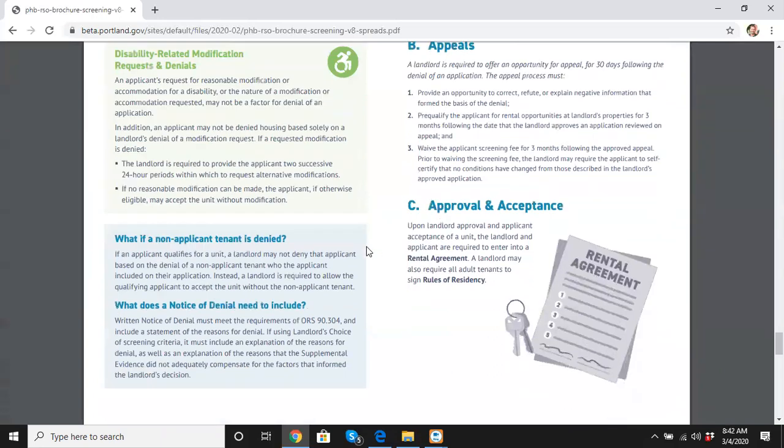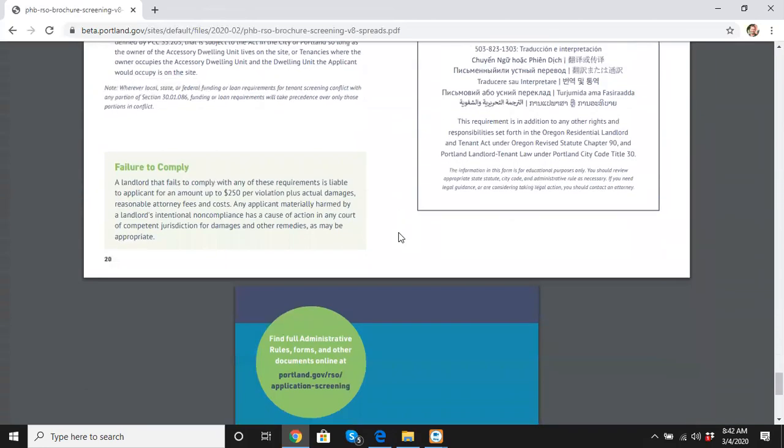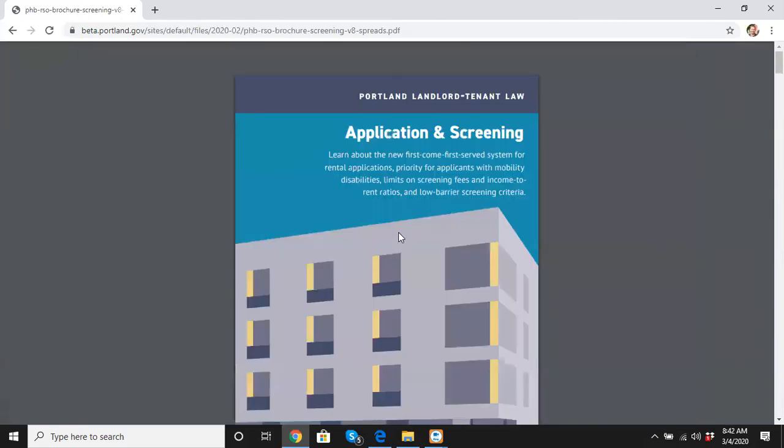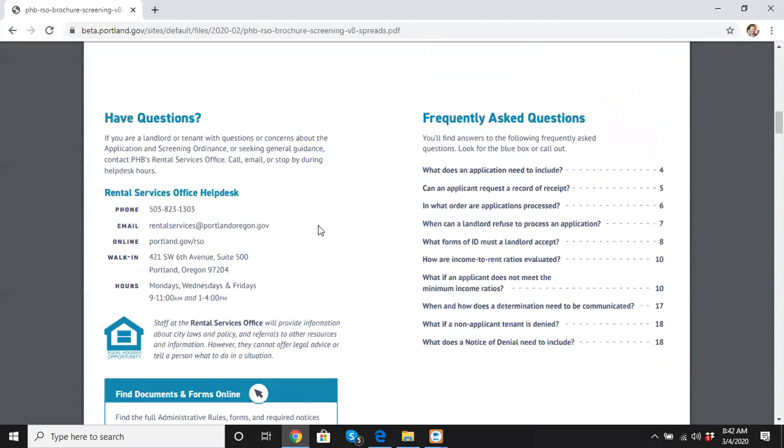So that is the main piece of the screening criteria: we now have to deal with the landlord choice and the individual assessment, which we already do, but potentially we could have appeals that we're dealing with. In regards to marketing, we do have that 72-hour waiting notice period. And then for our applications, we need to make some changes to our application.